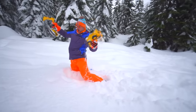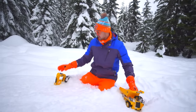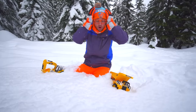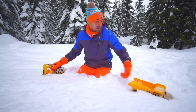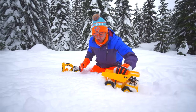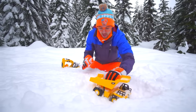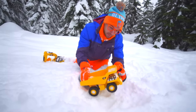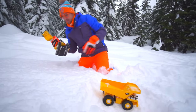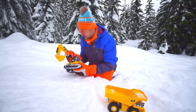Whoa! Okay, must be around here. This is where we got the avalanche control call. So, Dump Truck, back up to the job site. Okay, I'm in position. Okay, Excavator, your job is to dig and put snow in the back of Dump Truck. Okay?